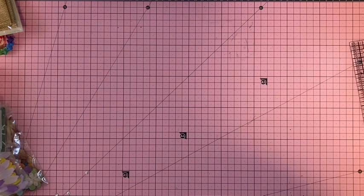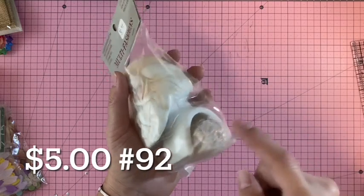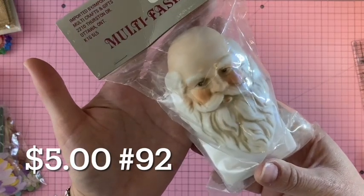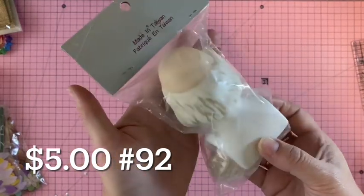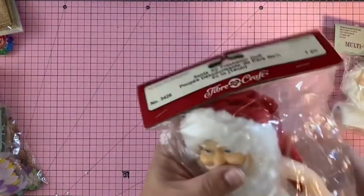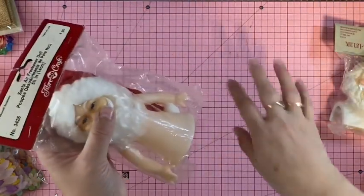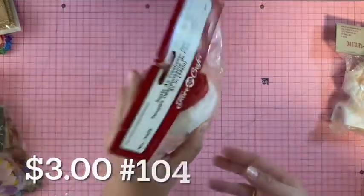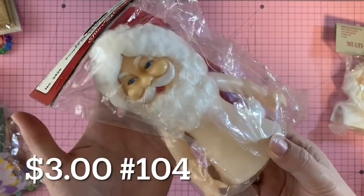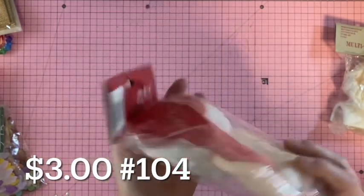Now these are Santas. This one is a porcelain Santa head with hands. I have showed this one before, but it didn't sell. So there is the porcelain Santa head, vintage, made in Taiwan. And then I also have this one, which is an air freshener doll. Those air fresheners that have the gel and you can turn them, this would just sit over top. Santa in his hat, and he's got some really fantastic hair for his beard. Cute little face. So there is that.